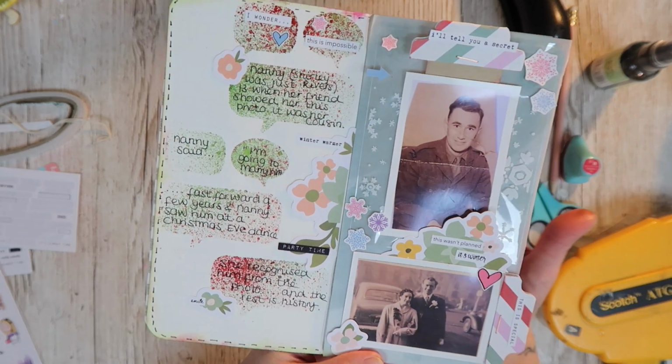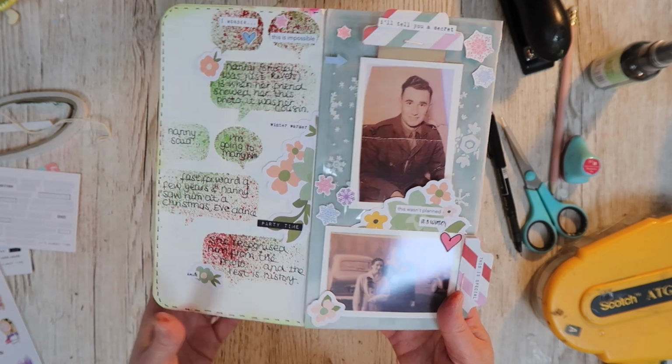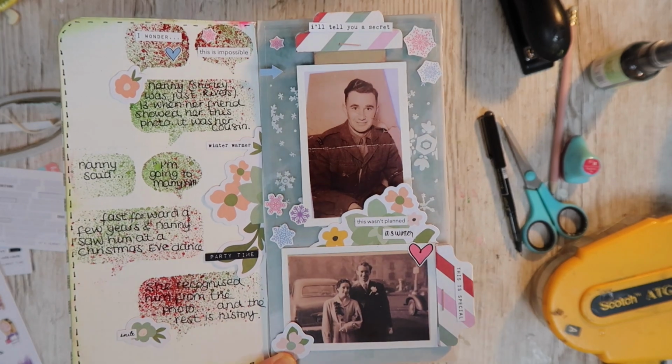This also takes me on. But this is my page. I'm going to keep it at that. I'm going to keep it really simple. I'm really pleased. It's an important story. It's obviously a really big part of my family history. I need to find out more details, and I can add them afterwards.